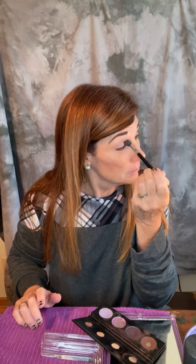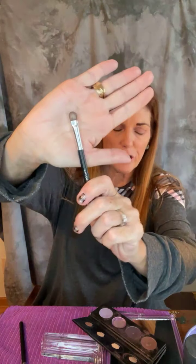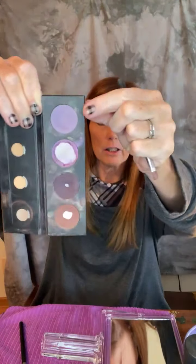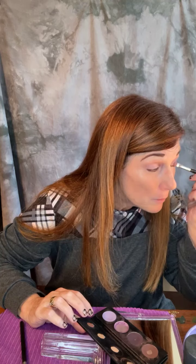All right, now I'm gonna take a big fluffy brush and just buff that out a little bit. Notice I hold my brush clear at the end because that will give the lightest application to it. Now I'm going to take a flat eyeshadow brush, and I'm going to use this color, which is called Crafty. It's kind of a grape color. And I'm going to put that right in the middle of my lid.